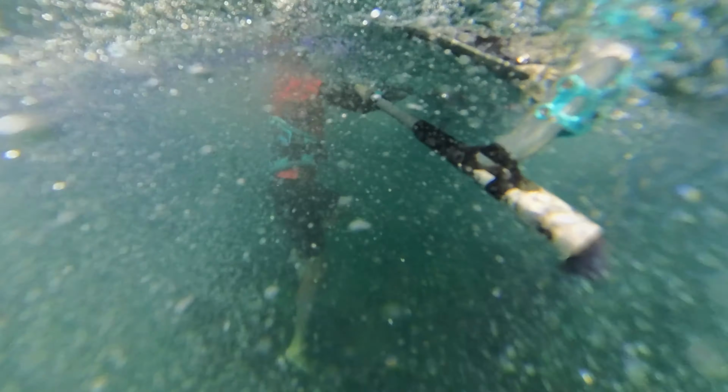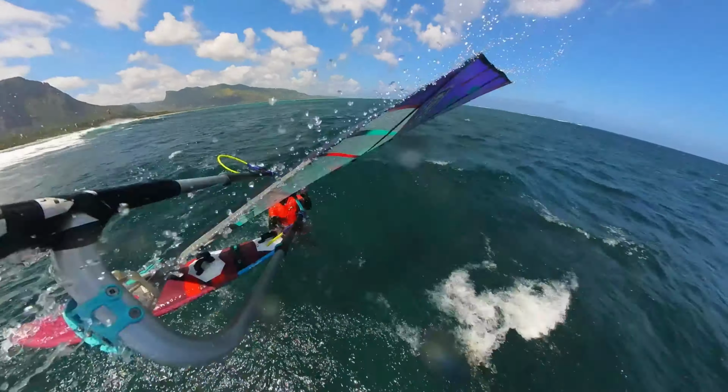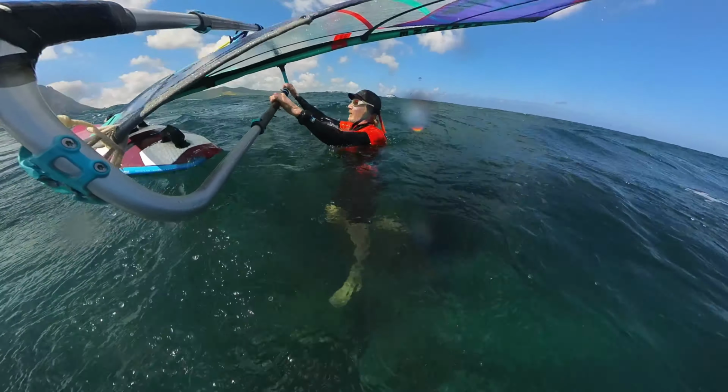My legs look pretty yummy for anything that's interested in a carnivorous diet.